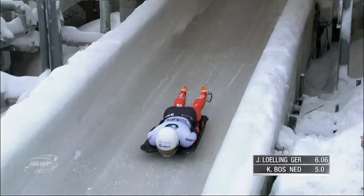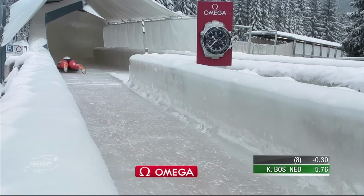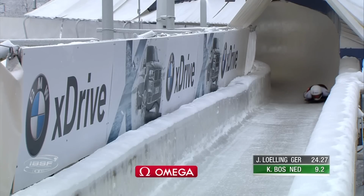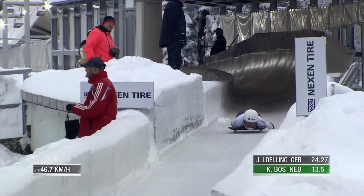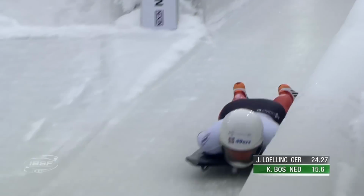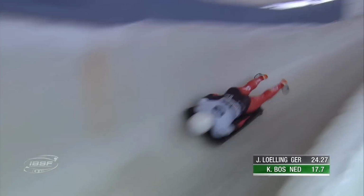Is Kristen here, is he? Yeah, he is. Good. Coaching the Dutch team. Kristen and Richard both on tour now then. The Bromley sleds, an awful lot of new Bromleys on tour this season.